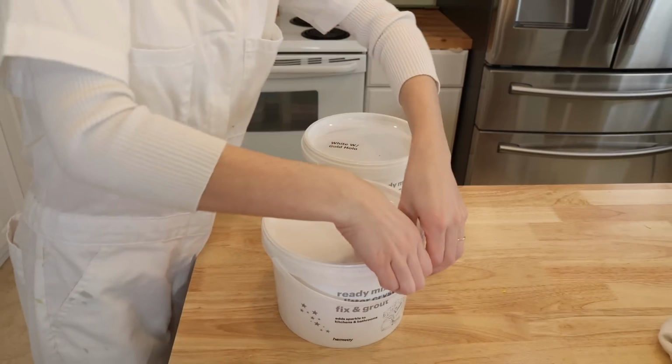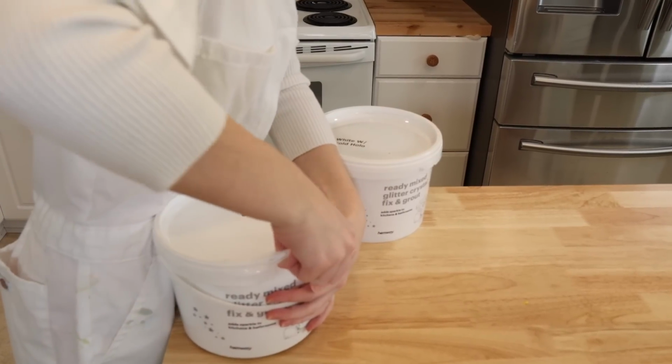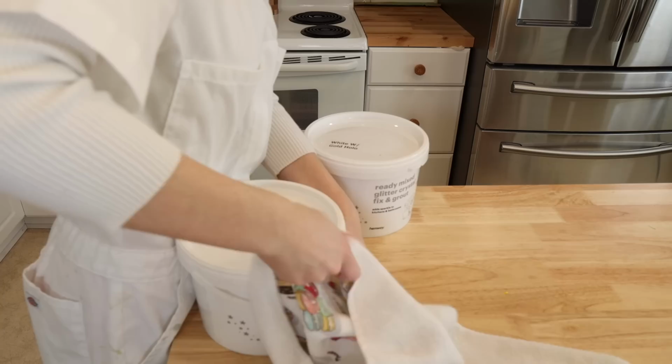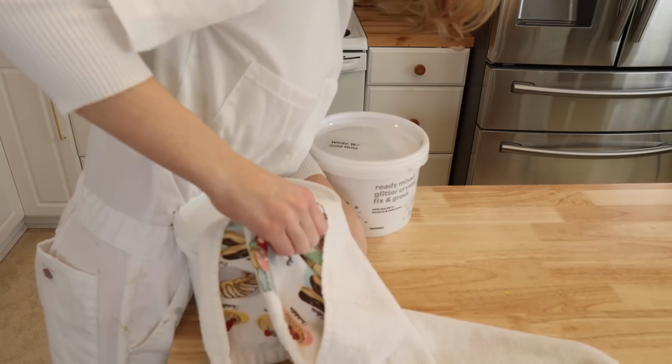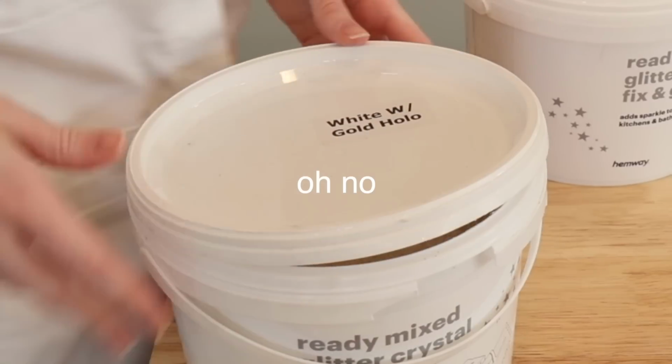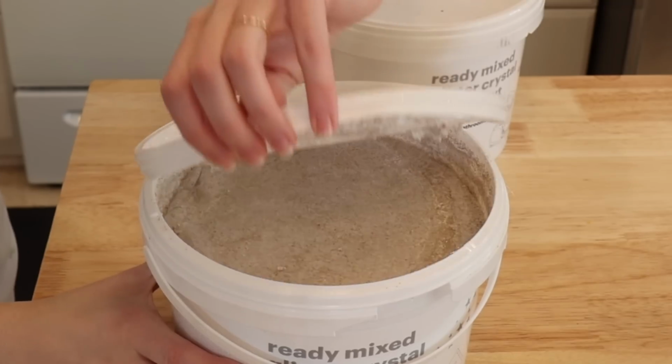All right, the moment of truth. All these little plastic pieces, I swear. Oh my goodness. Oh no. Oh no, I just saw a preview of it and I didn't really like it.